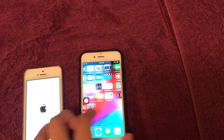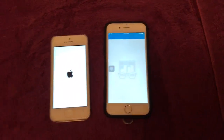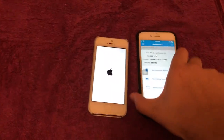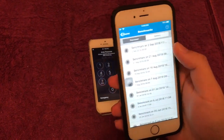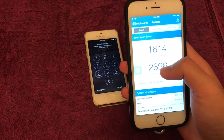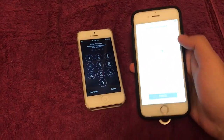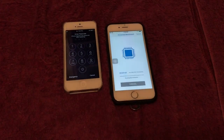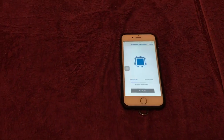Now let's check the Geekbench score. So we are using Geekbench 3, and before we check, the previous benchmarks, at the time of the last beta update, were 1614 single-core and 2896 multi-core. So let's check the new benchmarks, whether it's still better than before. The iPhone 5 is just warming up. Let me remove the password.